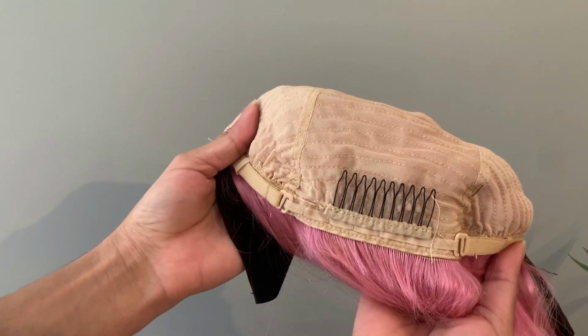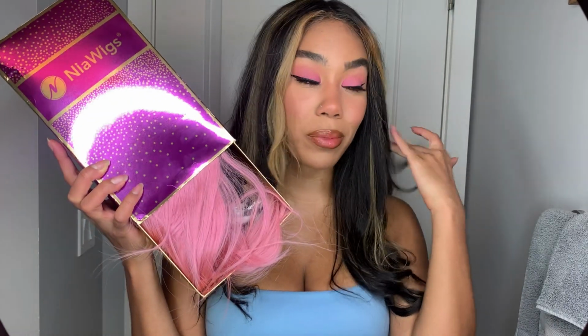So I did actually do a little bit of a pink makeup look. I have been so boring and just so neutral that I thought since I have this fun pink wig, I should do some pink eyeshadow, so I hope you guys like it. I am actually a makeup artist, this isn't my best work, so don't judge me.